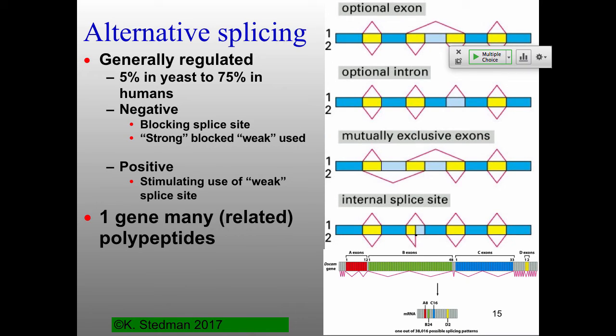We talked about alternative splicing before. You can make, not really a gazillion, 38,016 different possibilities for this one gene in Drosophila. We already talked about that before. But if you had just random mixtures of splicing happening all the time, it would be really a mess.